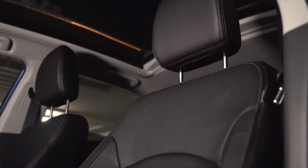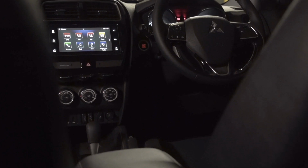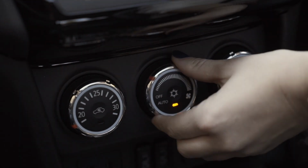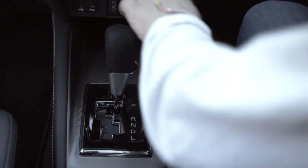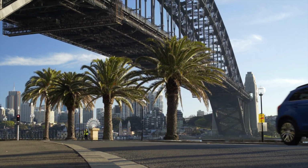The heated leather seats in the Exceed are nothing to sneeze at, banishing the winter chills with a flick of a switch. Piano gloss black trim and chrome door handles add some luxury in the cabin, and the AC controls are stylishly minimal. With rain-sensing wipers, dusk-sensing headlights, automatic high beams, and smart key, you can just get in the ASX and go. No fuss, no muss.